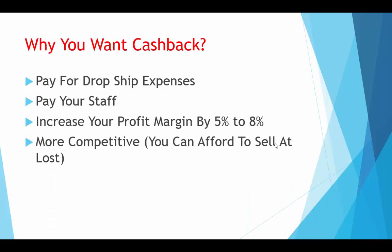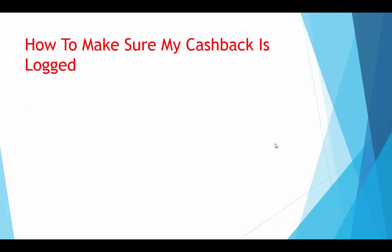And you can be more competitive in terms of pricing your items, and you can afford to sell at a loss. Yes, I'm saying that you can sell at a loss if you know what you're doing and you're selling in the categories where you're able to get cashback. But you want to know how to make sure that your cashback is actually locked. Well, in this example, I'm going to show you the site topcashback.com, where you're able to get cashback on your Amazon purchases.